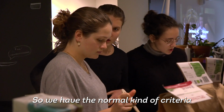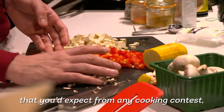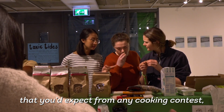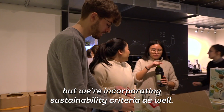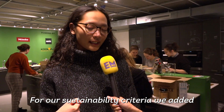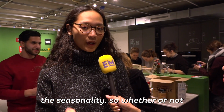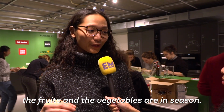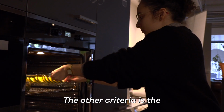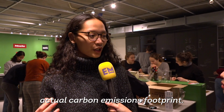What are the criteria? So we have the normal kind of criteria that you expect from any cooking contest, but we also are incorporating a sustainability criteria as well. For our sustainability criteria, we added the seasonality, so whether or not the fruits and the vegetables are in season. The other criteria is the actual carbon emissions footprint.